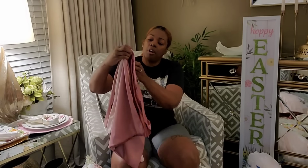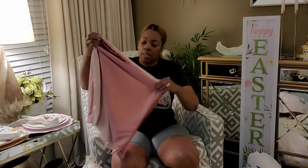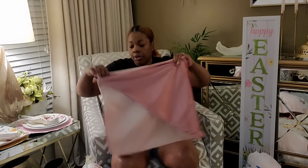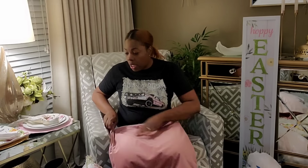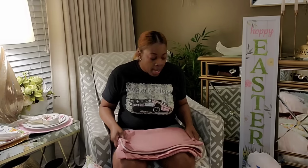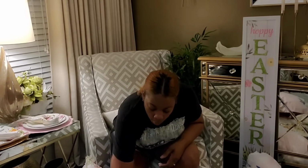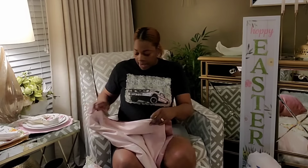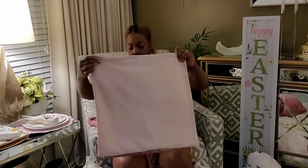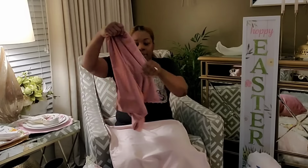So I love all of these bright colors. I didn't get yellow. And let me tell you why I didn't get yellow. Even though my theme has some yellow in it, I have a lot of yellow Easter decor. And I was like, I'm not buying no more yellow. I have enough of yellow. I want to do pinks. Because I can also use this pink for Valentine's Day and stuff like that next year.